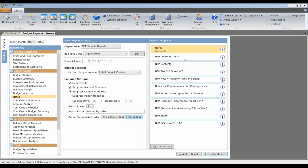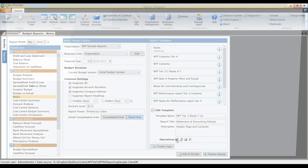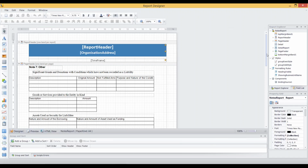At the moment, if I look at my Tier 3 notes there, for example, we use our report designer to edit the text there, and we did that just to see whether we could actually produce these reports in Calxa. Because when my friends at MYOB first asked me about this about 3 or 4 months ago, I said, no, that's far too complicated doing it in Calxa.